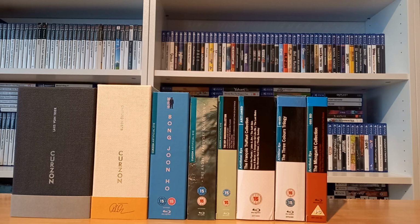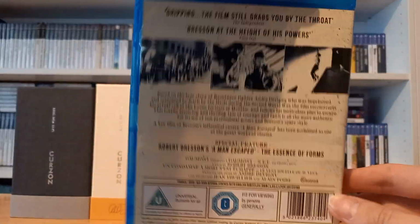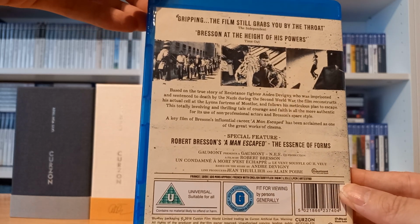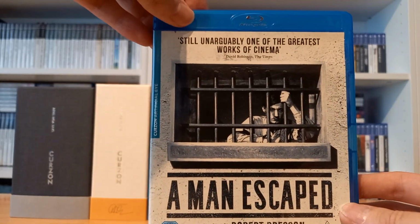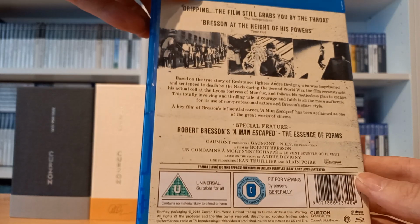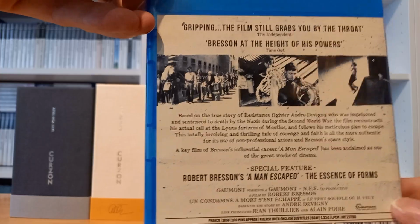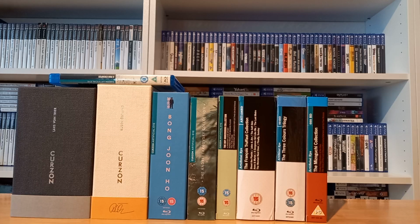Right. Then I have here a stack of Blu-rays of movies that I've watched and another stack of ones that I haven't watched. Starting off, I think these are in alphabetical order, with Robert Bresson's A Man Escaped. Just a classic prison escape movie. I appreciate Bresson for not wasting the viewer's time. There's nothing in his movies that's filler. And this is about 100 minutes, 100 minutes exact. There's nothing here that could be considered filler. It's so good.